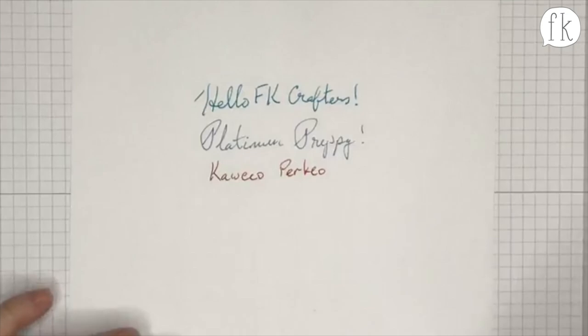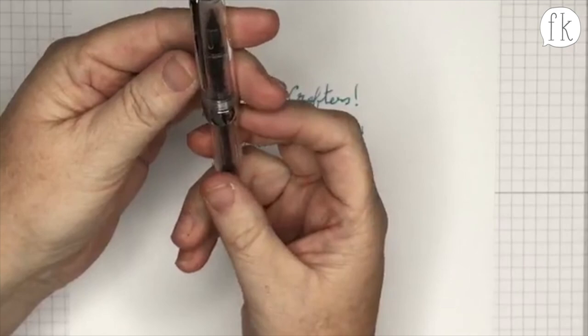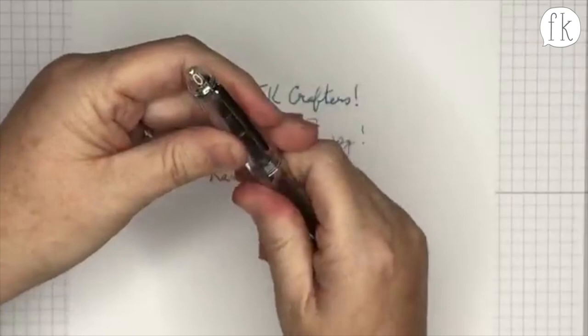This final one that I brought for the beginner pen section is from a company called Jinhao, which is a Chinese company. This is the Jinhao 992. And again, this retails for about $10.